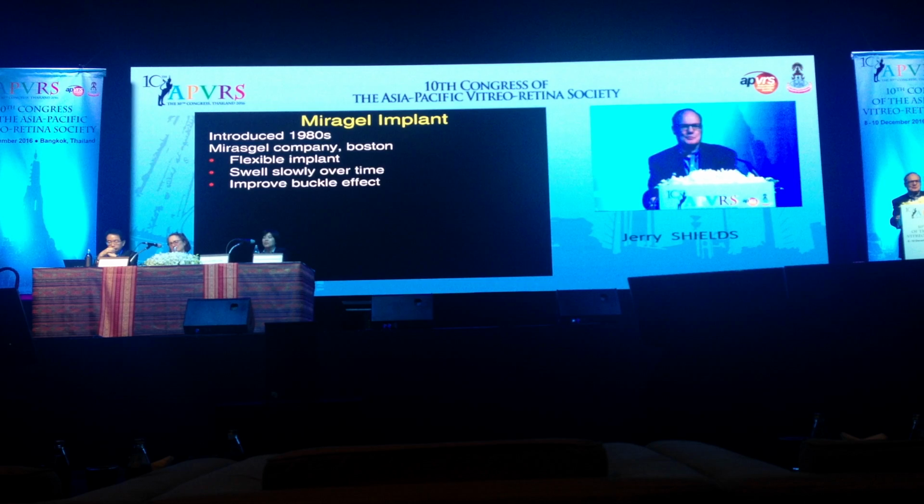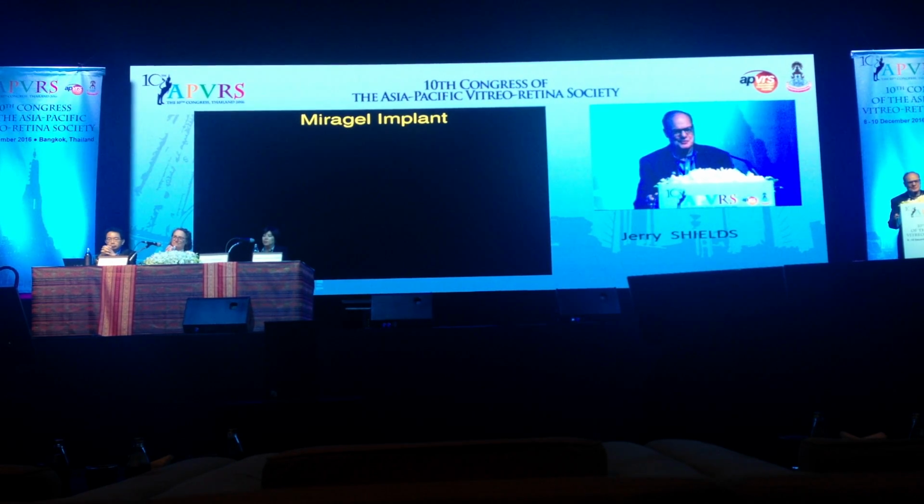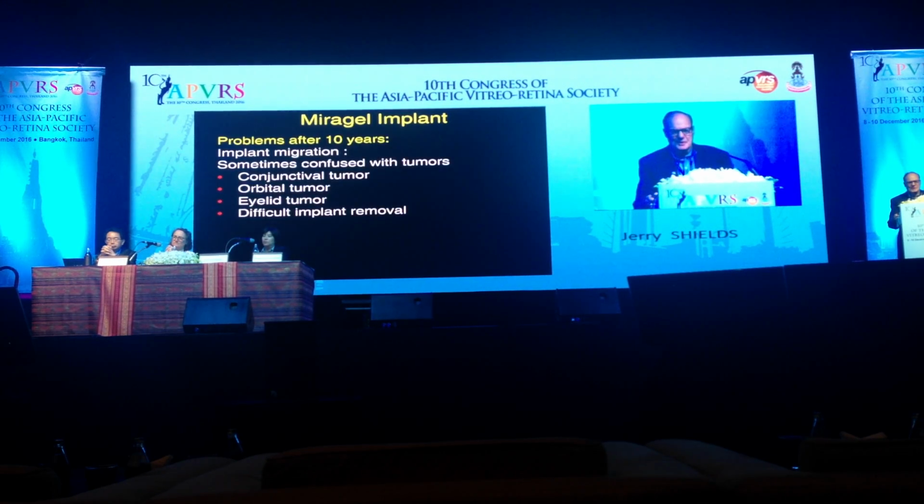The Miragel implant was introduced in the 1980s by the Miragel company in Boston. It was a flexible implant designed to swell and to close the retinal hole and to improve the effect of the scleral buckle. And it was sold very widely in the United States and in other countries. Although it was hailed as a great thing to have and cured retinal detachment surgery, in the long run, the implant began to migrate in many cases. And sometimes this migrated implant took on the appearance of a melanoma of the conjunctiva, the orbit, or the eyelid, and they were very difficult to remove.